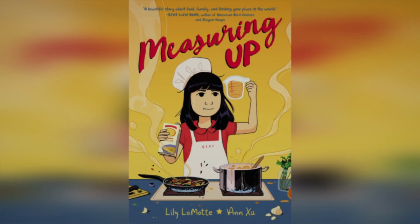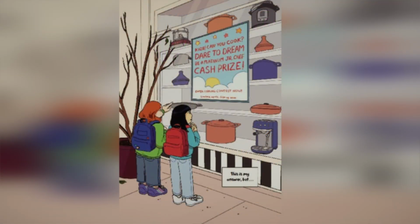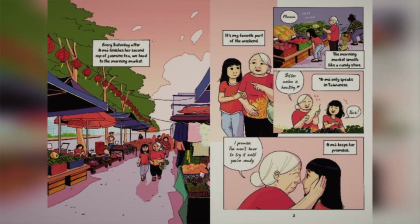The next prompt is really interesting. Read a book set in Asia or featuring an Asian main character. And I am really looking forward to read Measuring Up by Lily Lamotte. 12-year-old Cici has just moved from Taiwan to Seattle, and the only thing she wants more than to fit in at her new school is to celebrate her grandmother's 70th birthday together.